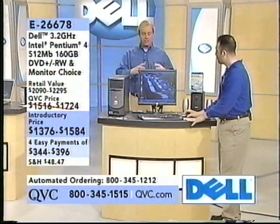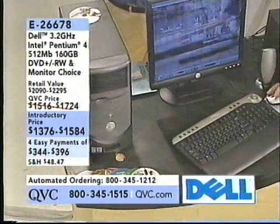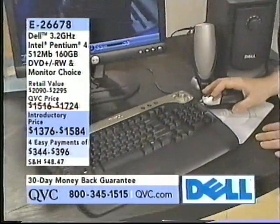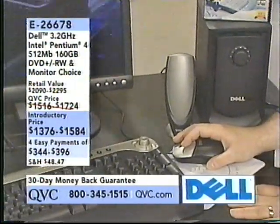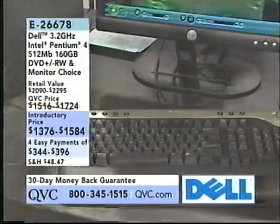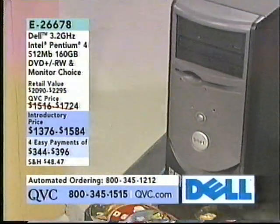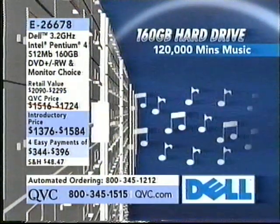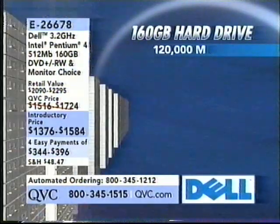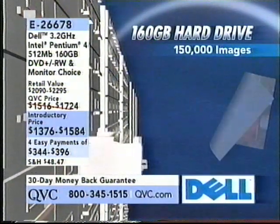So if you're like Jill and you're back to school, whether you're gaming, whether it's like this last call, it said it's my first computer. Right. Is it easy to hook up? What a great variation in phone calls from people who are using this PC. 160 gigabyte hard drive. Can we show that one more time, guys, and then we'll go back to the phones? DVD burner, 30-plus software titles, E26678. That's a big, big hard drive for most people. Oh, yeah, absolutely. 120,000 minutes of music, 150,000 images. And that's not that many pictures, by the way.